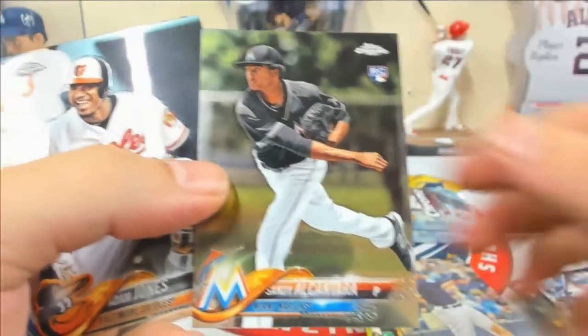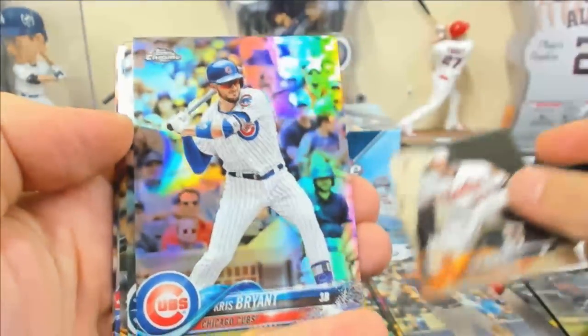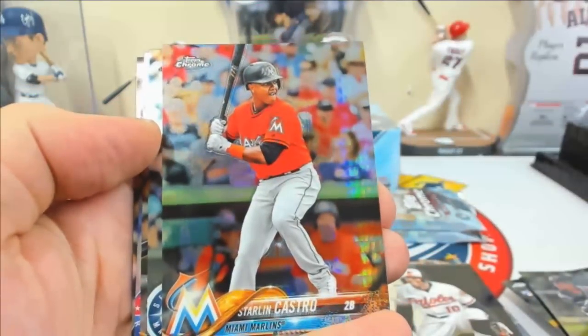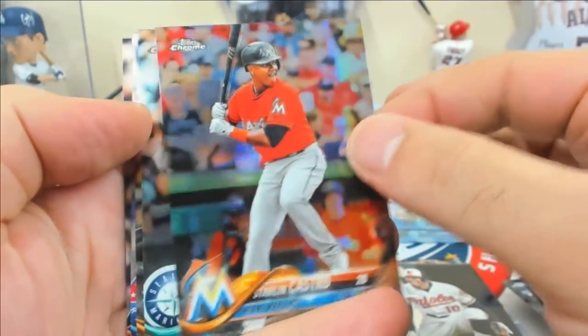Yeah, stuck together. Nice Chris Bryant refractor. Starling Castro Prism.